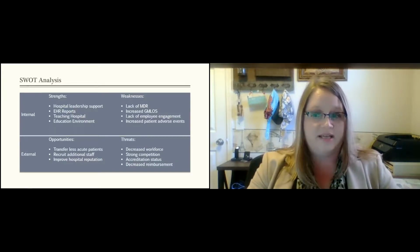External opportunities identified were that a less acute patient could be transferred to one of the sister facilities, opportunities for recruitment of additional staff, and improving the hospital reputation. External threats identified included a decreased workforce, strong competition in the area for both our patients and our staff, the risk of losing accreditation status due to increased adverse events, and decreased reimbursement since CMS only reimburses for GMLOS.